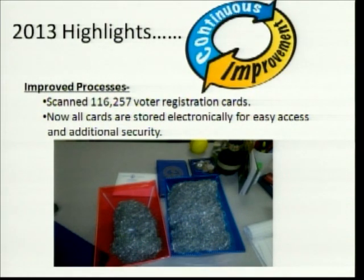The next improvement we made process-wise, with no elections in 2013, the voter registration department, I should say, took on the big task of scanning in all of our voter registration cards. Over 116,000 voter registration cards are scanned in, and that picture there you see is a picture of about 75,000 staples that had to be removed from these cards. That was an interesting picture there of two bins worth of staples that were manually removed as we scanned in all the voter registration cards. So now we have easy access to them rather than having to deal with the paper itself.